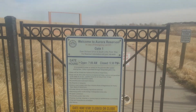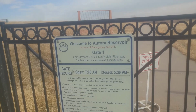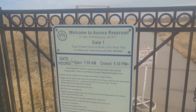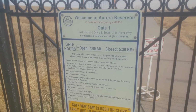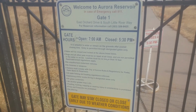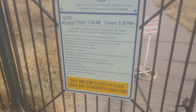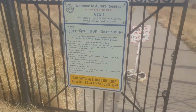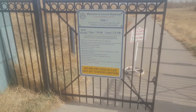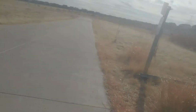So like I just stated, I've actually got here to Aurora Reservoir, and the sun finally came out as I put my buff on. But the rules are here. I guess this gate closes at 5:30. I think it's about noon right now. I haven't looked. I go over all the rules and regulations, and nothing really stands out for me being 29cc. So yeah, should be smooth sailing.